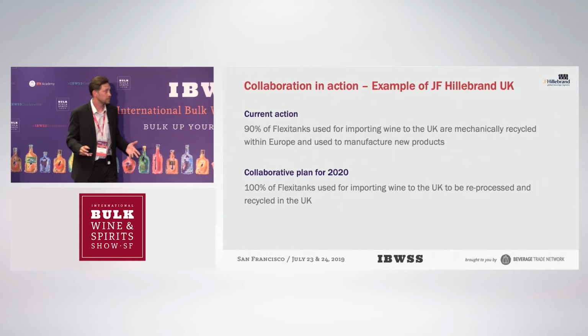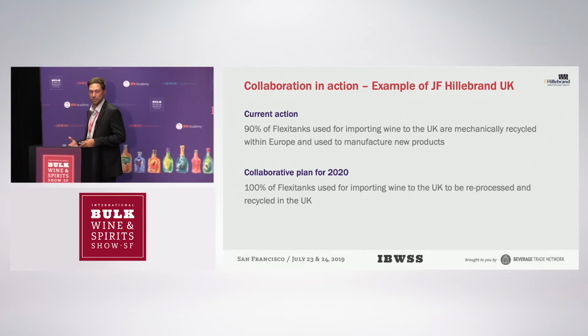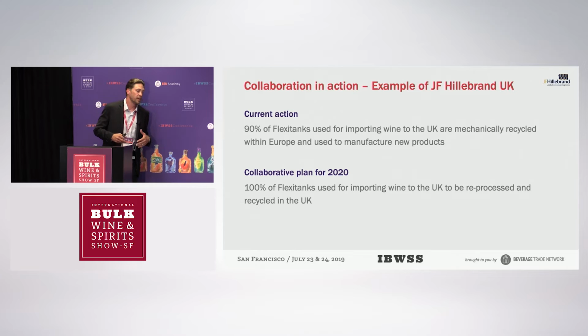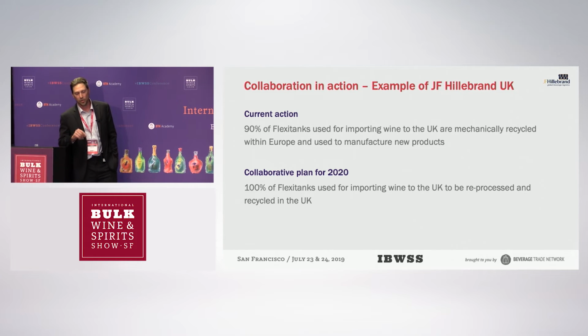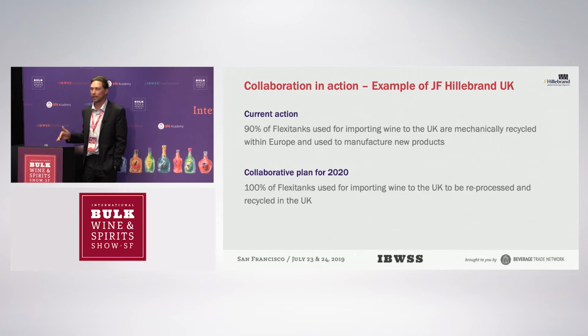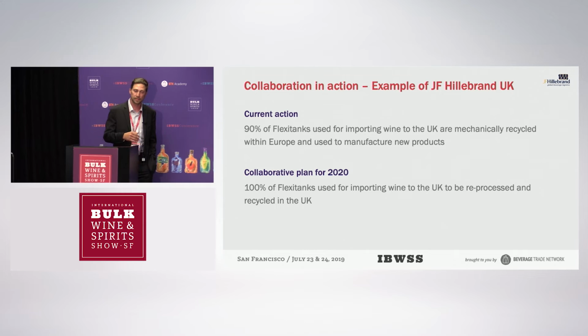So what are we doing? What is JF Hillebrand doing to try to further this need for circular economy, this need to have an environmentally friendly approach to shipping Flexitanks? We began 2 years ago in the UK, which is one of our largest import regions, to collect every Flexitank that's imported. Today, about 90% of those tanks that come into the UK are collected, recycled within Europe, and used to manufacture new products, through the mechanical or the chemical recycling process.